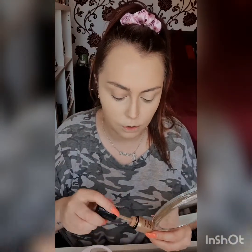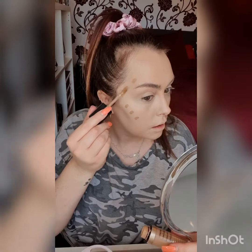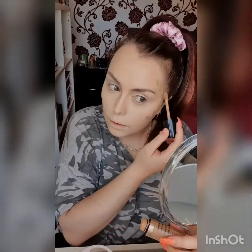contouring. So what I use is the same concealer but in a slightly deeper shade. This is the shade Honey. Although it's darker, it's got more of a cooler undertone, so it may look quite golden on my skin, but I assure you it's one of our cooler tones. And I literally do 3 and 3.